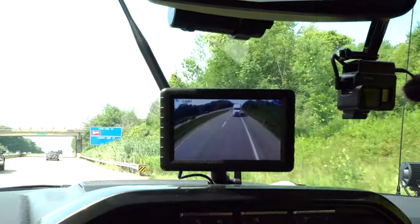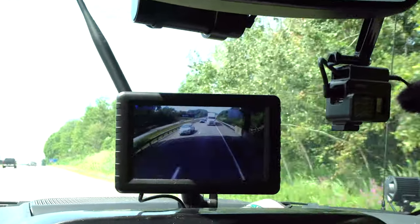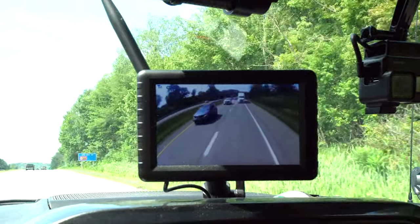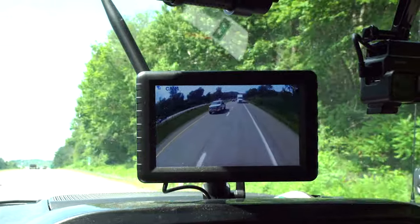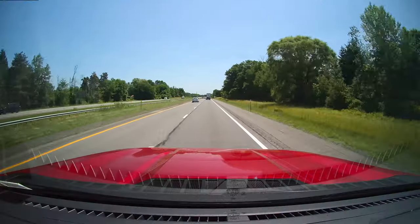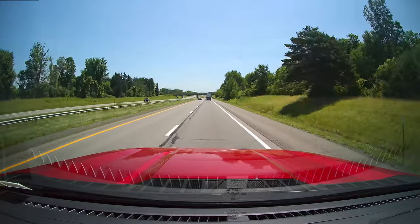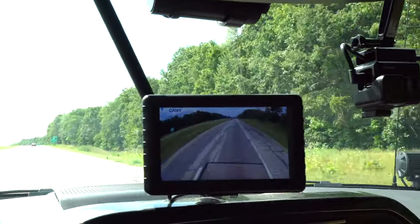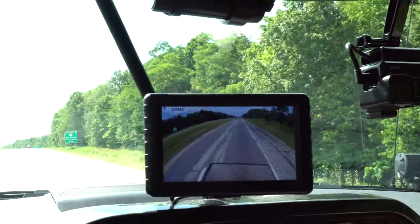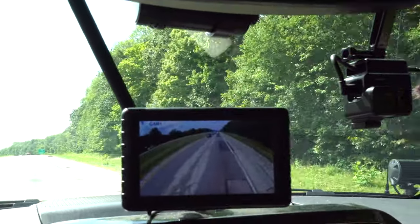With a boosted antenna on the camera, we noticed an improvement in signal strength with an average of 3 to 5 bars and no dropout or frozen pictures. With a boosted antenna on the monitor, we experienced the picture freezing and dropping out. More testing on this will come in future videos.